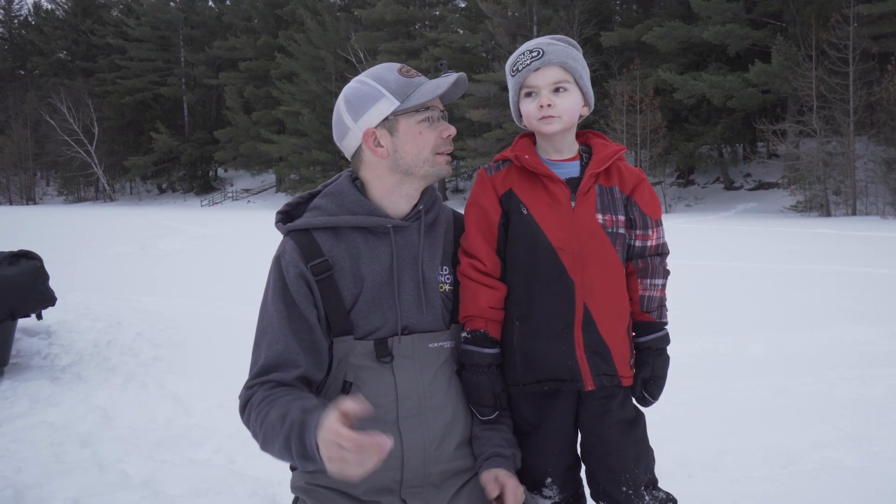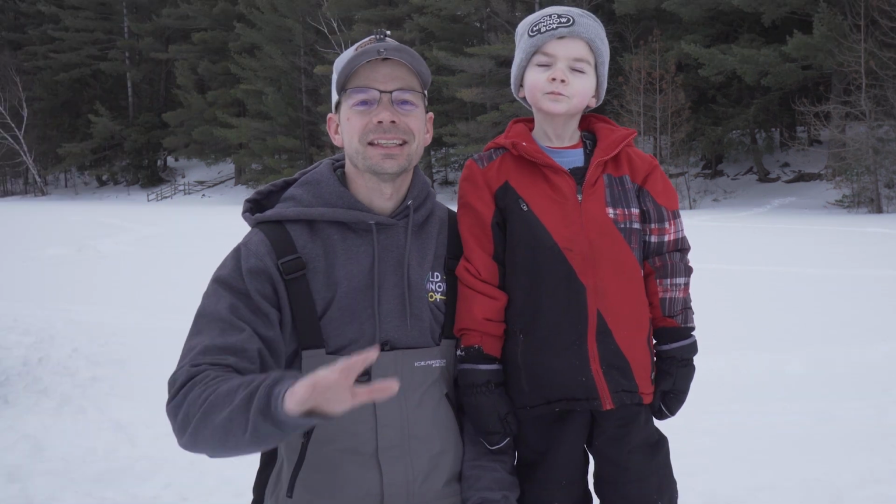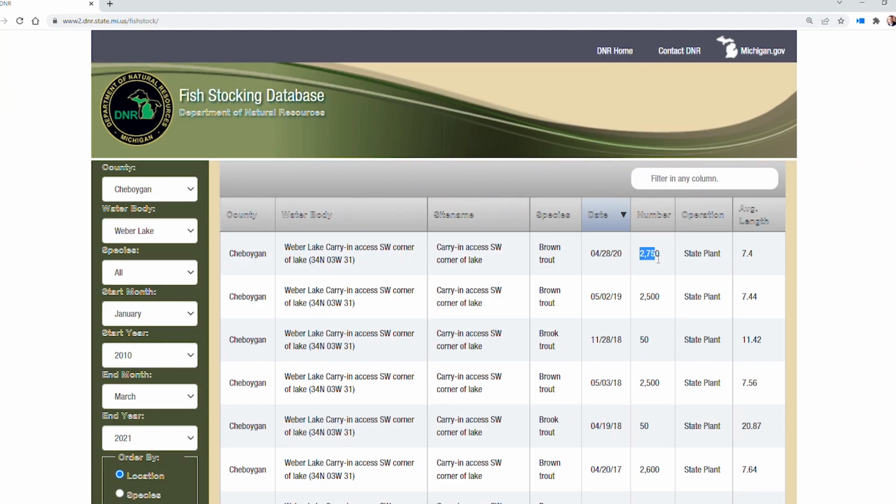What are we targeting today? We are trying to catch a brook trout today. Yeah, this lake is stocked with a lot of brook trout, some brown trout as well over the years. So we're giving it our best shot today to try to put some trout on the ice. There are also some perch as well as panfish here in the lake.